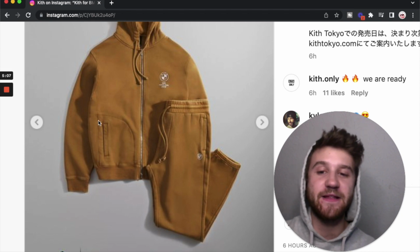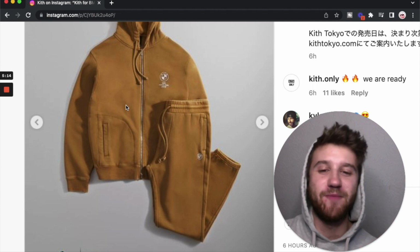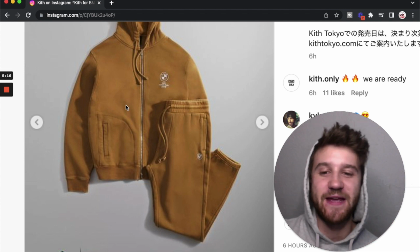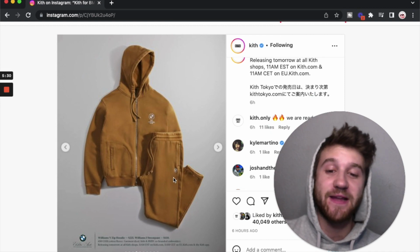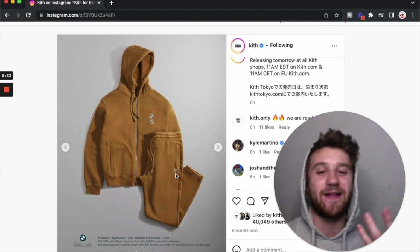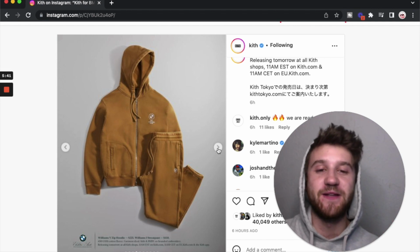And then the detailing that they've got here with this little stitch going around the pocket, I really like too. Just kind of adds some oomph to it, makes it so it doesn't feel like every other hoodie out there. And then for the sweatpants, these look pretty standard, but again, I do like that color and that logo, so therefore I like these. But yeah, these are definitely pieces I could see myself wearing, more so than the first two, just because they're more my style.